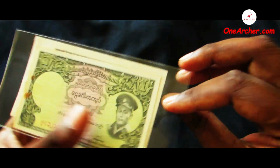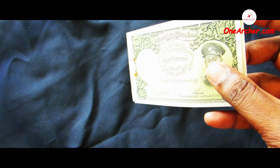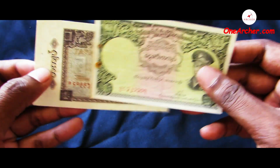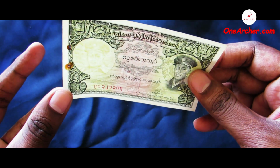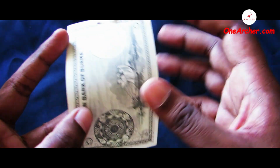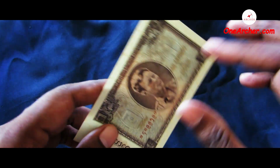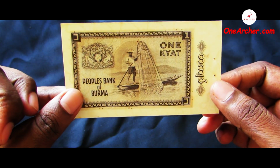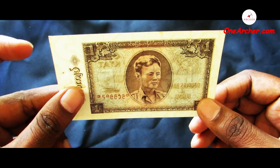The 14th one is a 1 kyat of Burma, issued in the year 1958 by Union Bank of Burma. On the obverse is the portrait of General Aung San, and on the reverse is a sailing boat. The 15th one is a 1 kyat of Burma, issued in the year 1965 by the People's Bank of Burma, and on the obverse is the portrait of General Aung San, and on the reverse is a fisherman.